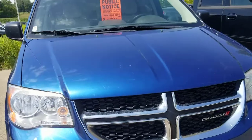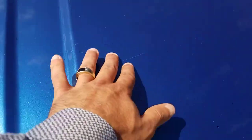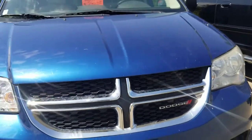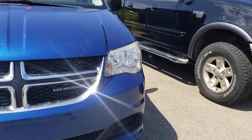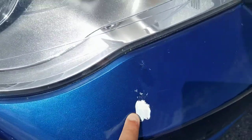Going over the front, like I said, this hasn't been detailed. There are some cosmetic issues on the outside here. We have some scraping here up on the hood. Front grille is actually in good shape. The headlamps are in good shape too. Not a lot of hazing or anything like that you typically see on these vans. We do have some chipping paint here, the front there.